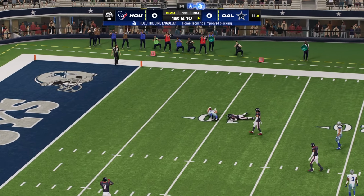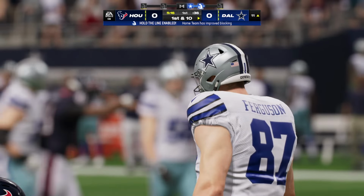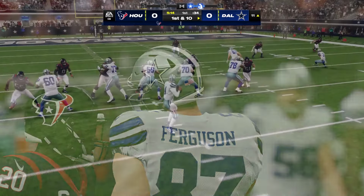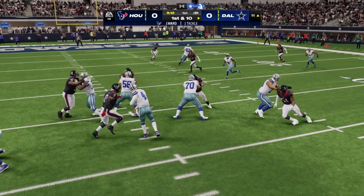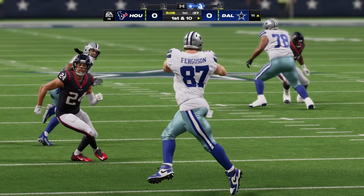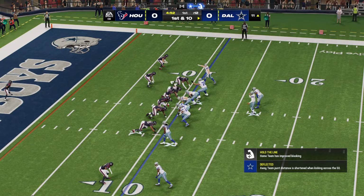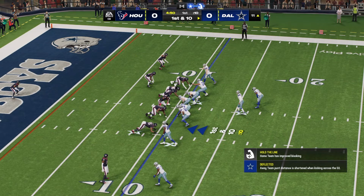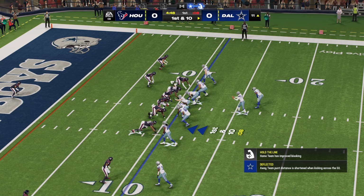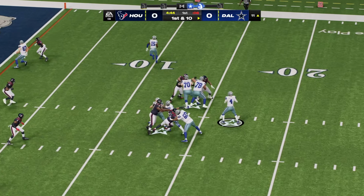Prescott. He finds his man complete. It's Ferguson. And down inside the 15, shy of the 10. A good-looking drive for the Cowboys so far. It's a first down. This is where you can try and get a tight end in space. They like this matchup, so they're going to let their two receivers to his outside run simple little short routes, hoping to suck up the secondary. And that'll free up space for their tight end on a corner route to make a big play.